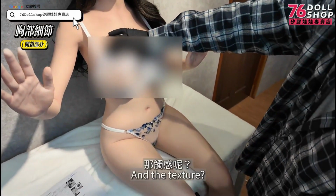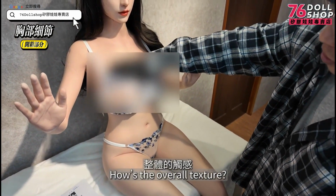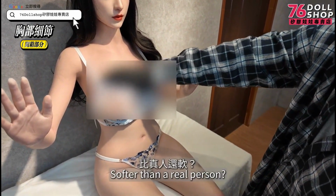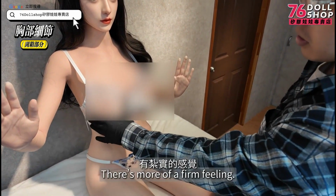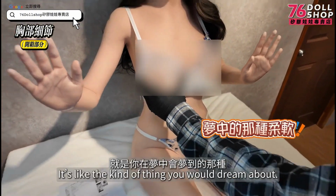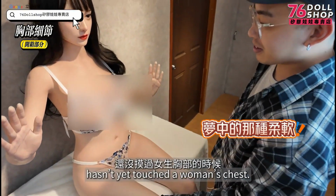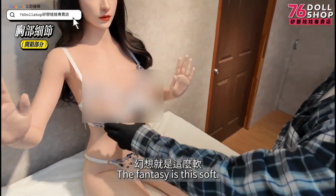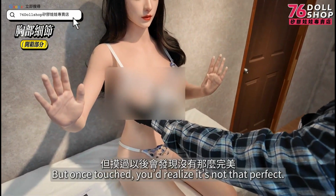And the texture? Try giving it a squeeze for us. How's the overall texture? It's slightly softer, compared to a real person. Just a bit softer. Softer than a real person? Real people tend to be more firm. There's more of a firm feeling. And this one? It's like the kind of thing you would dream about. Like when a guy hasn't yet touched a woman's chest. That's fantasy. The fantasy is the soft, but once touched, you'd realize it's not that perfect.